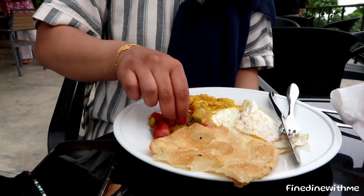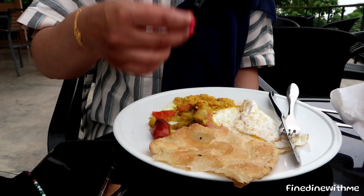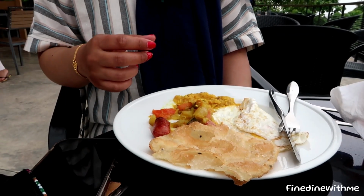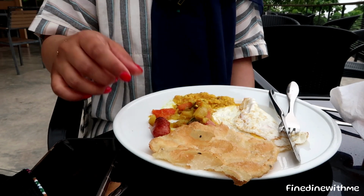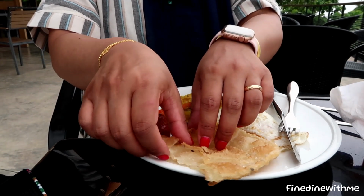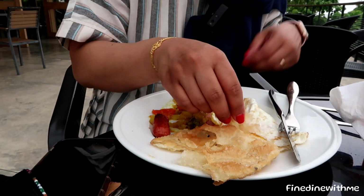Is it there? Should we sit there? Mm-hmm. Oh, it's not. I think this is good enough. Is it? The boys can sit down. No. There are cats everywhere and they want to try out our food.